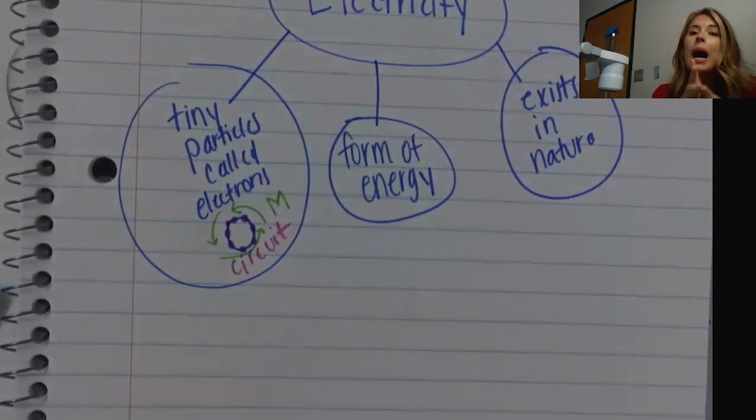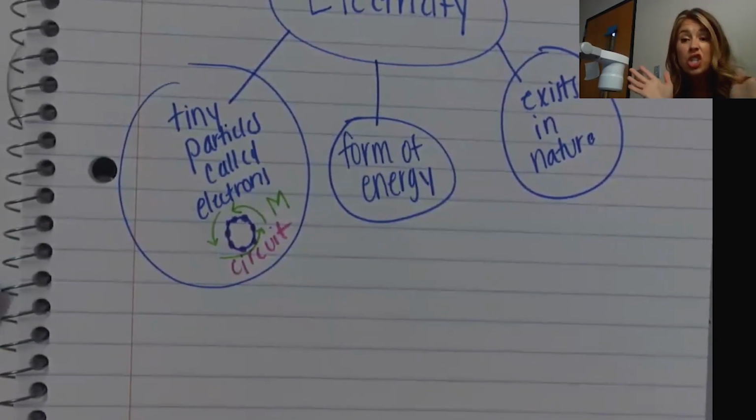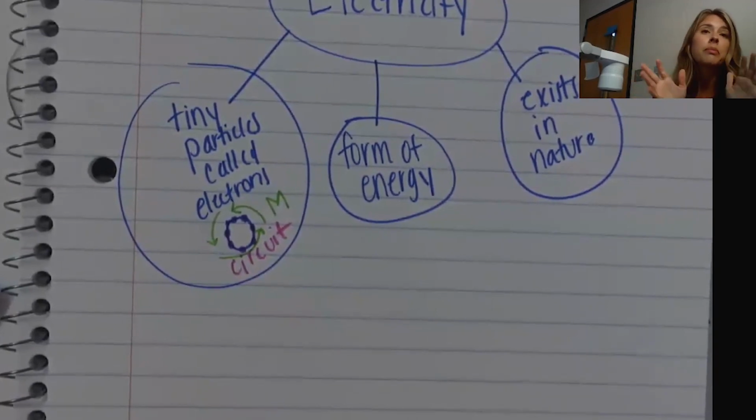You're doing a great job at home. I hope your graphic organizer looks just like mine. I know you have a great model of a circuit full of tiny traveling electrons all pushing ahead by magnetism. Hold it up and show it off to everybody in your house because I know it looks awesome.